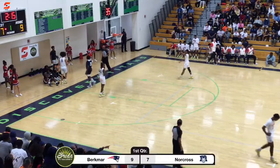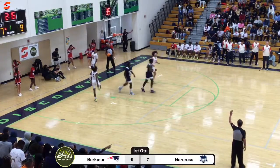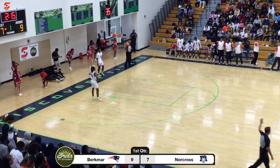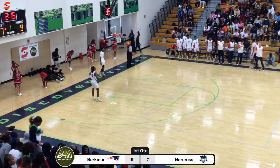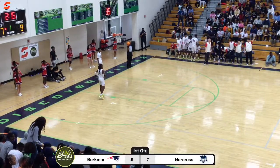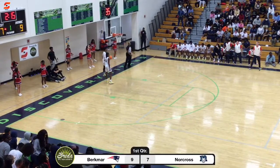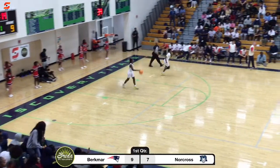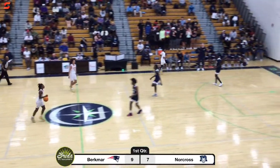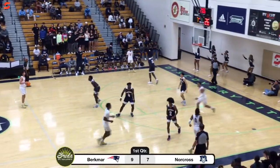It'll be Berkmar basketball. And now checking into the ball game, here's Justin Mitchell, who is now at Berkmar, spent last season at Norcross. And Mitchell now will come into the contest. And now here comes the flamethrower off of the bench for the Norcross Blue Devils, Michael Zhang, a 6'4 junior. He'll replace Hezekiah Flagg, coming off a 27-point effort in the semifinal victory over Meadow Creek.